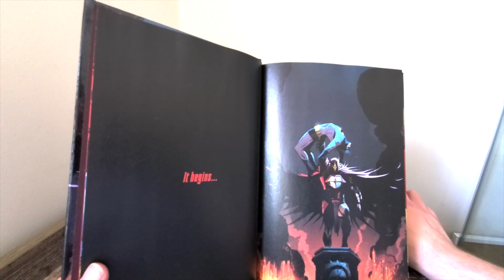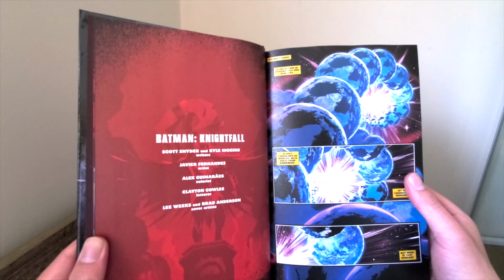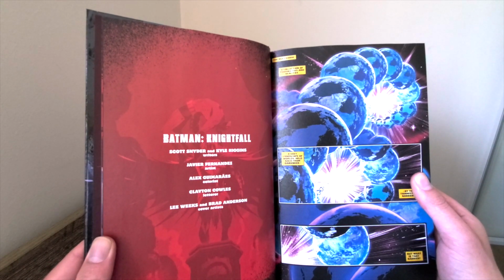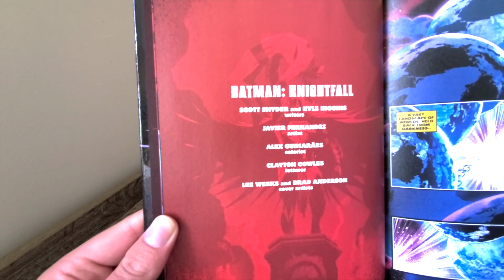It begins. So we'll start with the Nightfall story right here, which is by Scott Snyder and Kyle Higgins, with art by Javier Fernandez. And you can see the other credits there. I'm not going to try and butcher all their names for you.